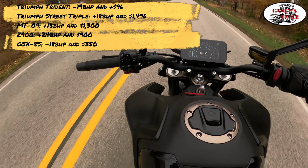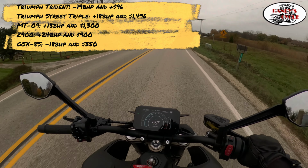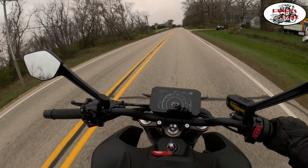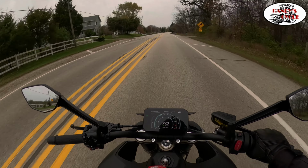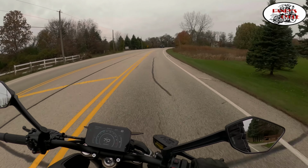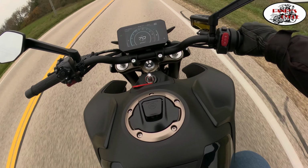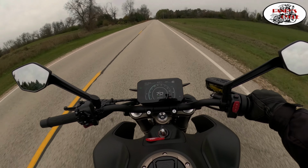I mean, from a suspension standpoint, it's got most of those bikes beat, in my opinion. The weight of this bike at 417 pounds is really nice. And you can feel it, it's very, very light. I mean, I'm just cruising. Around these curves, just, man, just spot on. Yeah, I like the look of this bike. I like the feel of this bike.